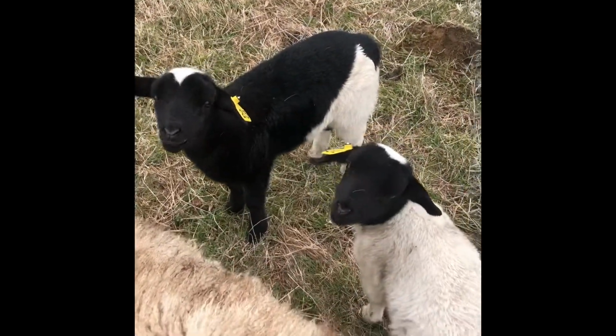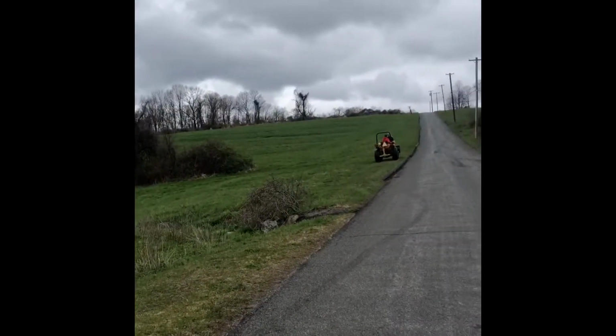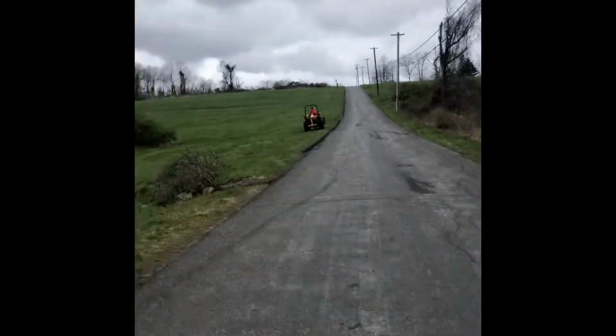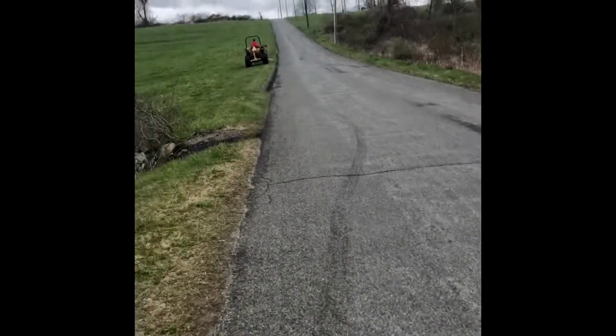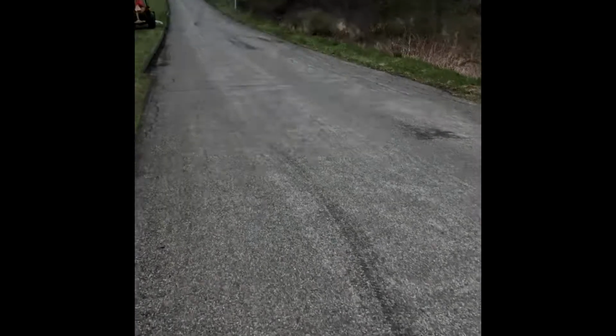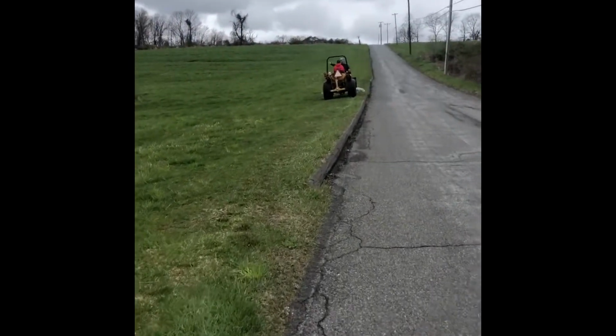Hi, guys. So when we have to move the sheep across the road to these nice green fields that have been growing all winter from over here, it's nice to have the road nice and clear. We're lucky to have that during quarantine, because not many people are out and about during this time on the roads, so it helps make our lives a lot easier.